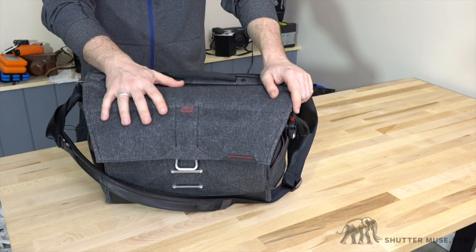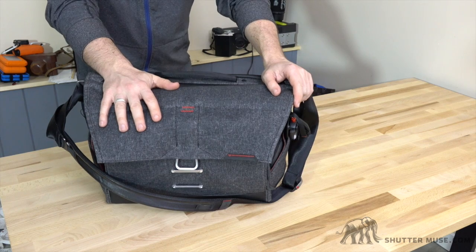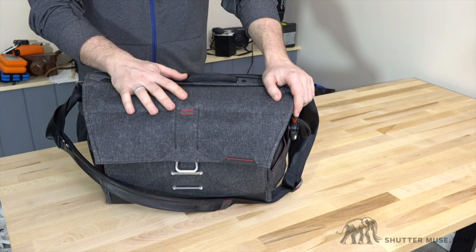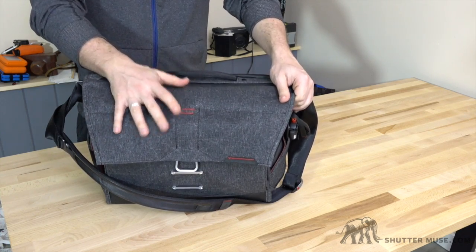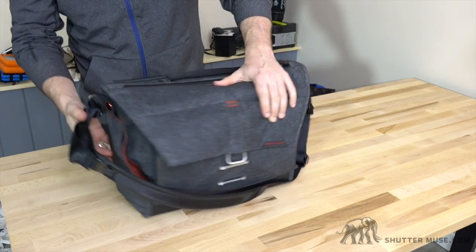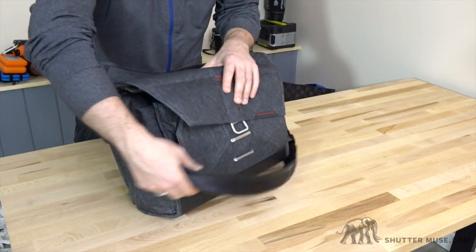I appreciate the material is designed to shed water, but you're going to get caught in a downpour at some point, and so I don't know why it's not an optional extra. Fine, don't include one with it, but I think it should be offered. Let's do the side pockets right away.